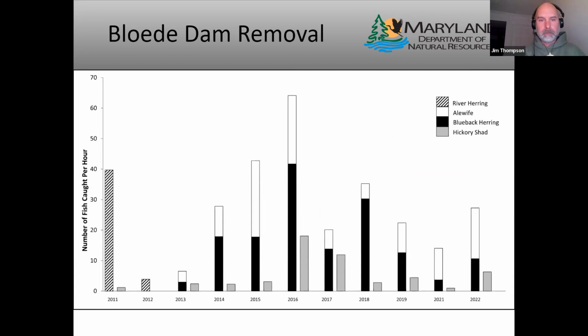Just looking at some catch per unit effort of fish caught on electrofishing below the dam. In 2011 and 2012, we weren't differentiating between herring, so we lumped them together. In 2013, we started breaking out alewife and blueback herring. So you can see some variability. We don't really see any clear signs. 2016 looked like a strong year. We don't really see very large numbers of American shad making it to the former Bloede Dam. Most of those numbers are seen down close to the tidal waters. And there was some stocking of American shad and herring as well in the Patapsco.